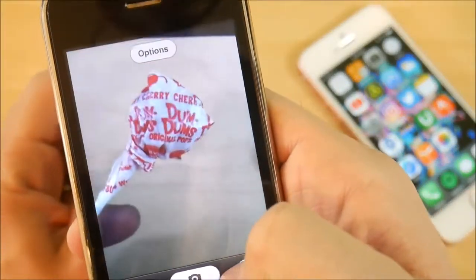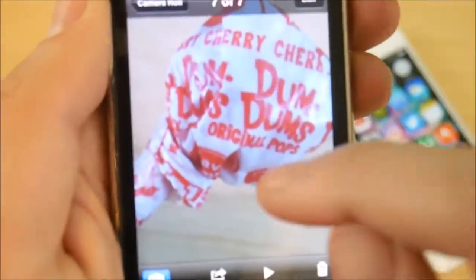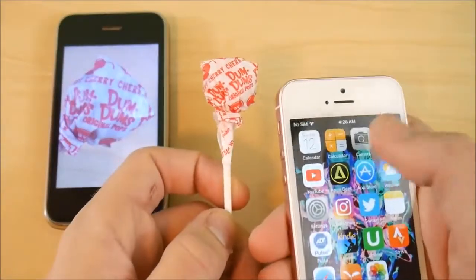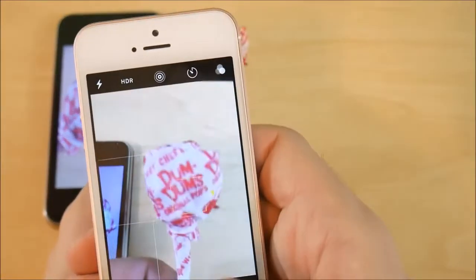You can see the picture focus, boom. And on camera, you would say, oh, that picture's okay. That's not too shabby on the iPhone 3GS. But trust me, in person, this is pretty grainy on the iPhone 3GS. Let's try this out on the iPhone SE. See that dum dum right there? And let's focus in.